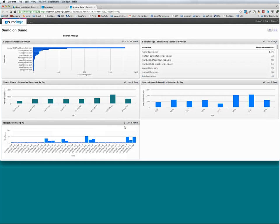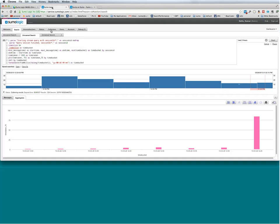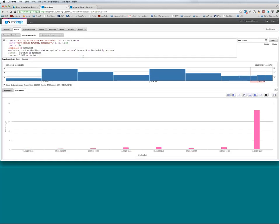So that's the functionality of taking a query, figuring out some insight, visualizing it, but we can also very quickly turn that into an alert. For example, in here, I would want to say, if the time taken is ever longer than 2 minutes, then I would want an email to be sent out. So all I have to do is say time taken is greater than 120 seconds.